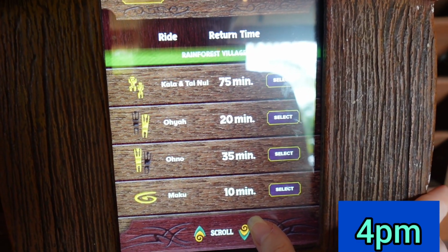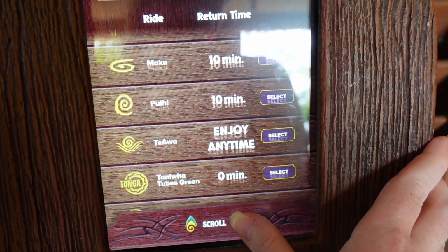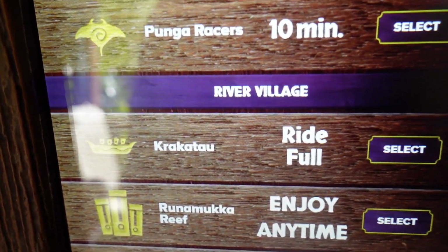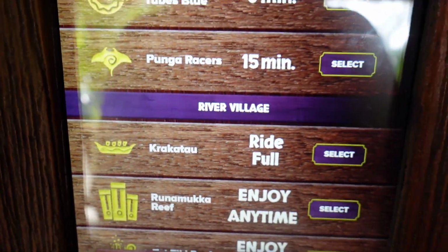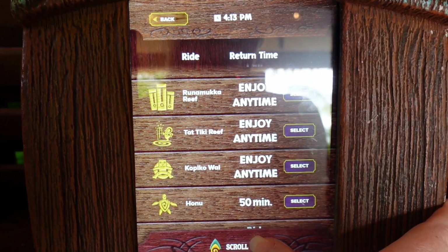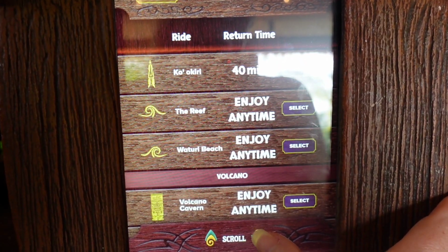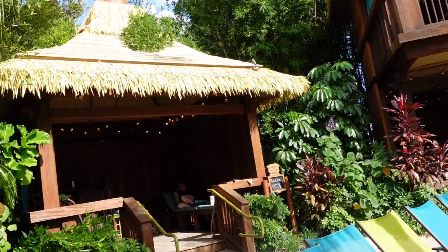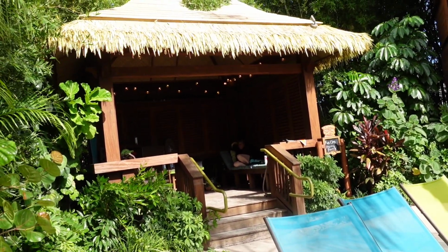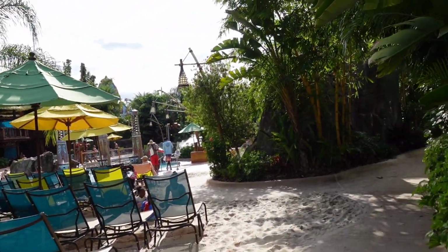4 o'clock, and the wait times have gone down except for this top one. But it's like 10 minutes, and joining time, 0 minutes, 10 minutes. And the one we just went on, which was awesome, the Krakatoa, is full because it was 150 minutes. It closes in a couple hours, but it's definitely going down. So I'd say another pro is when you order your food, you can wait here, or you can go on a ride and come back and the food will be ready, versus having to wait in a line and get your food that way.